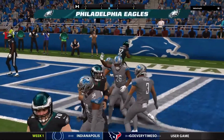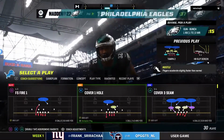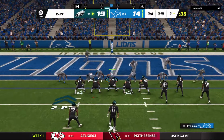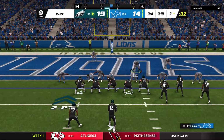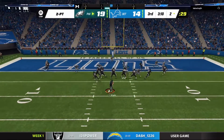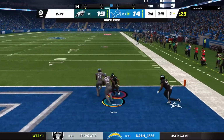Touchdown! David Montgomery from 8 yards out. And the Eagles have taken the lead as they go right down the field and score on the opening drive of the second half. Brady will look to throw for it. And it's intercepted at the goal line.